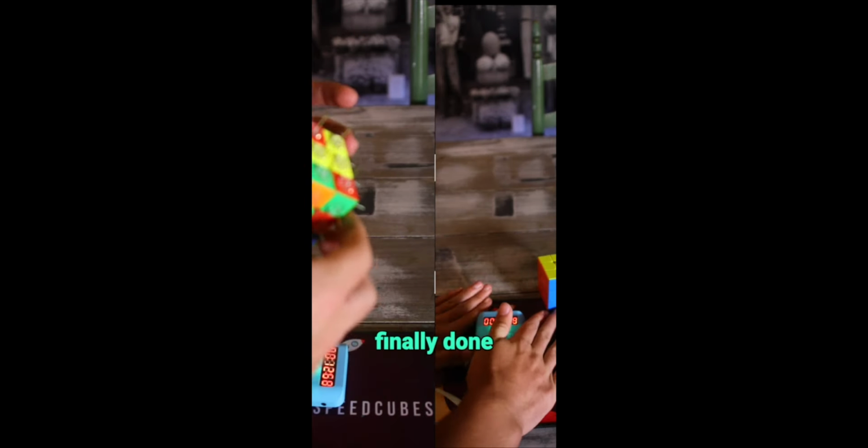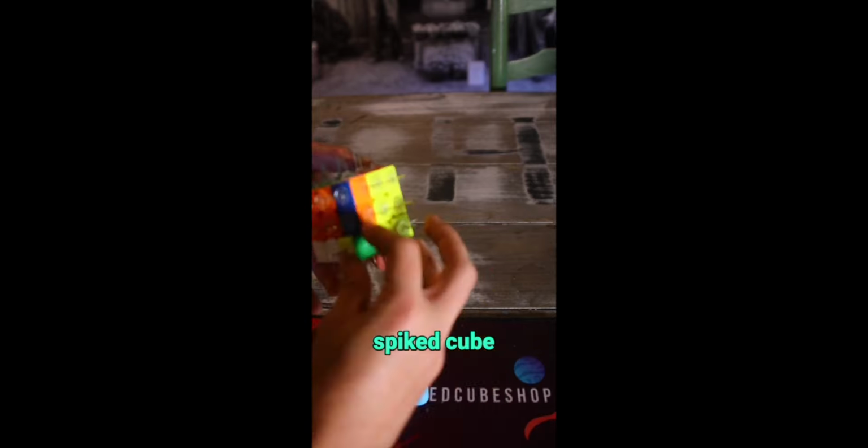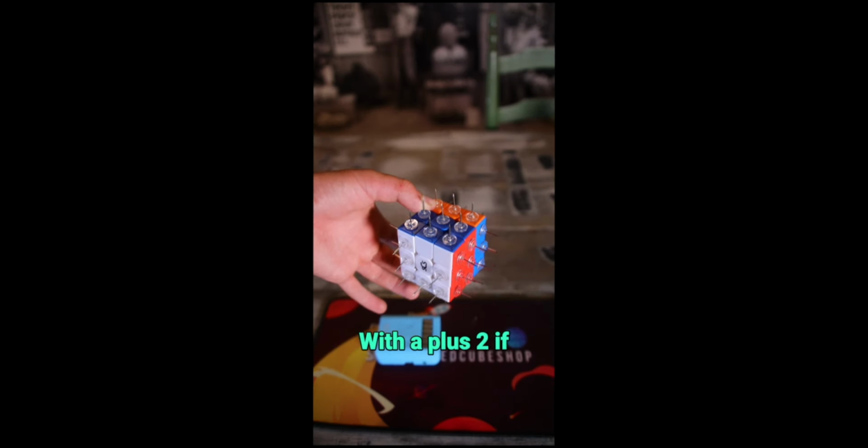Anyways, the regular one is finally done with a time of 22 seconds. And it's not till another 2 minutes and 4 seconds later where the spiked cube finally finishes. With a +2 if it even matters at this point.